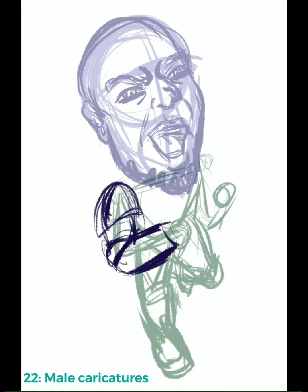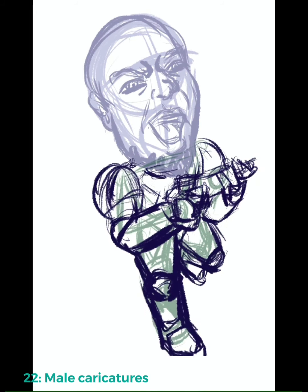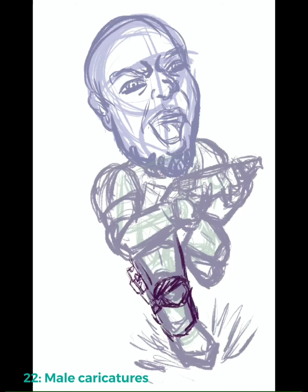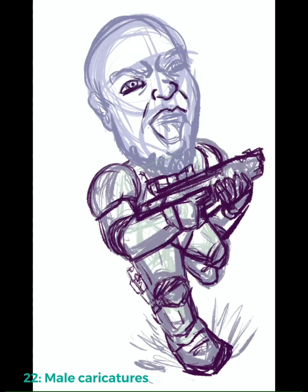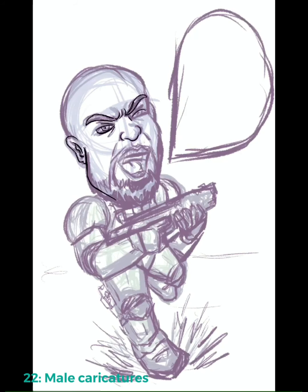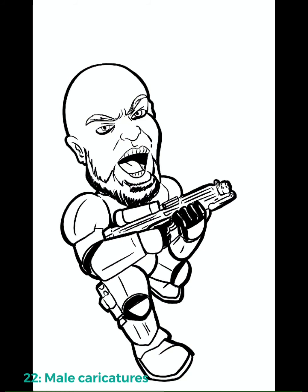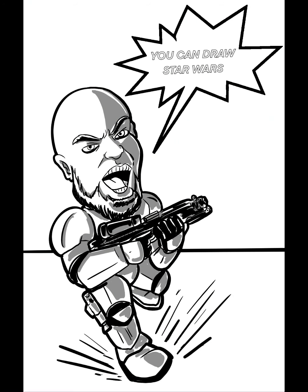And then I drew up the body and then went over it again with a rough sketch of him holding a blaster in a stormtrooper outfit. I left some impact marks, sort of like he's running and placing his foot down and impacting the landscape. And pretty much what I like to do with my drawings is just keep going over them a few times till I get something that I like, and then I go in with ink brushes. I do a pass over and then add some shading and light sources, and pretty much here it goes. And I also added in the You Can Draw Star Wars.